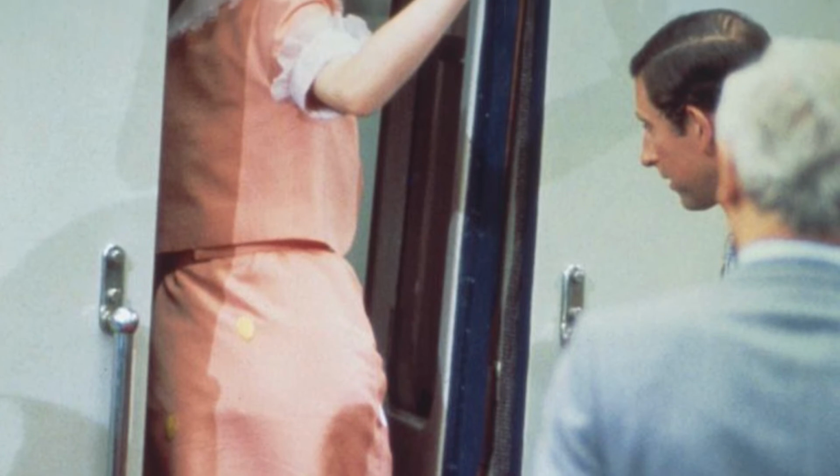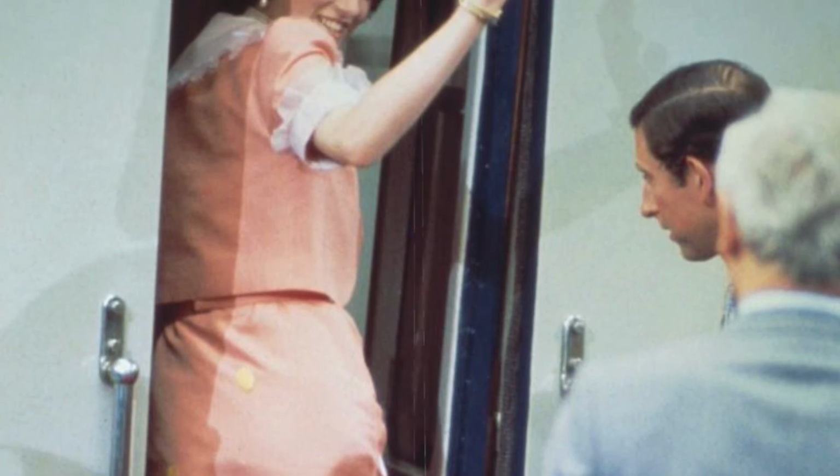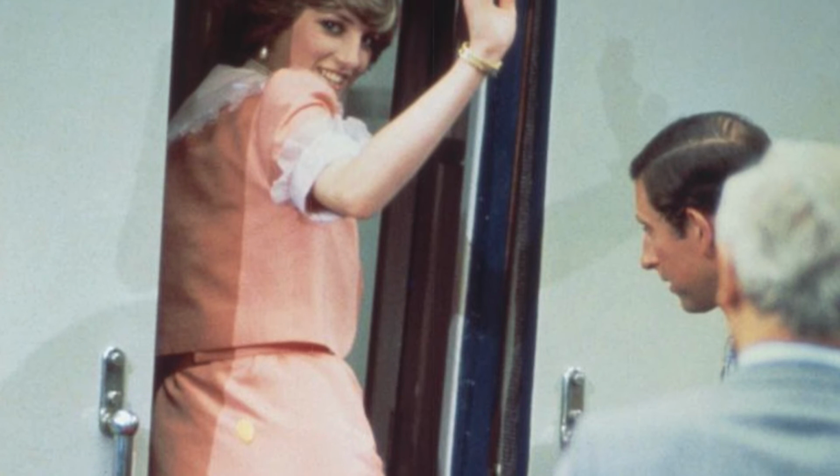In a glamorous exit, the couple departed from Waterloo Station by train. They spent their first nights as a married couple in the Broadlands, the same place Prince Philip and Queen Elizabeth spent their wedding night.